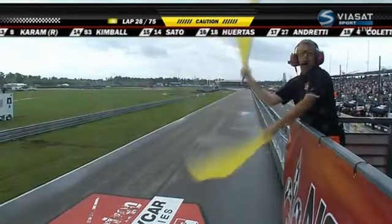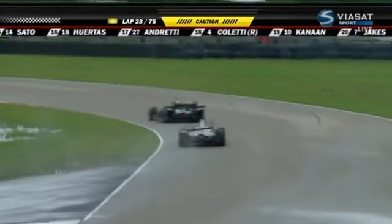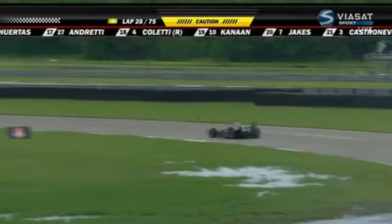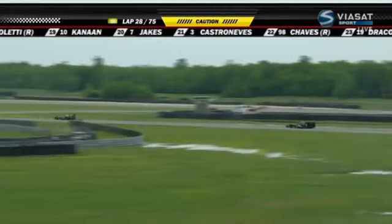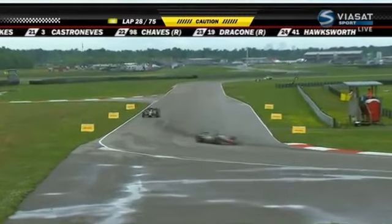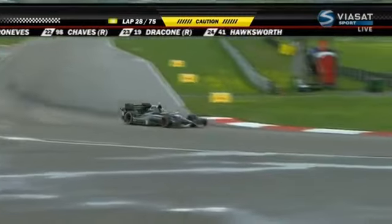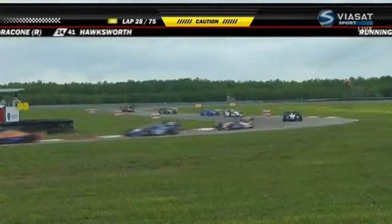And we're full course caution. Wow. I don't know what happened there, but he lost it in the straightaway. Either he got hit by somebody or turned around. I can't believe that car is still under power going around the track. That was a massive off. Shedding parts. I saw another bit of debris come off and fly off into the distance.